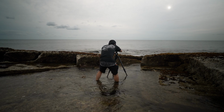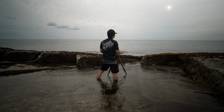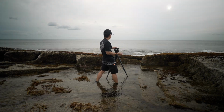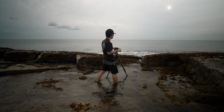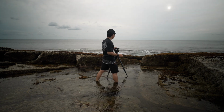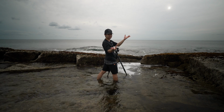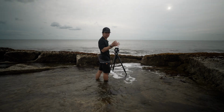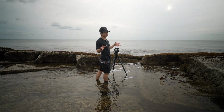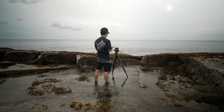So that's how I usually try to approach my seascapes: try to find the water flows with the most consistency. That way you get the most opportunities to take a shot when the light is at its best, instead of waiting for those big waves while the light is good and maybe missing out on getting the shot. Sometimes it can be difficult, because sometimes there literally is only one shot there. Then of course you've got to wait for the one big wave to come in for your composition.